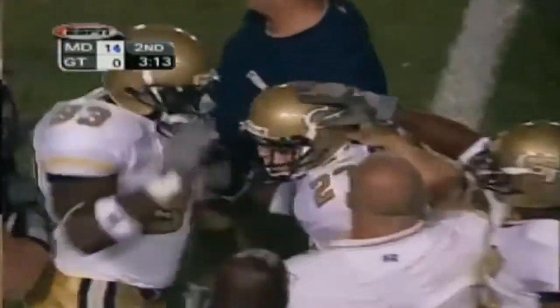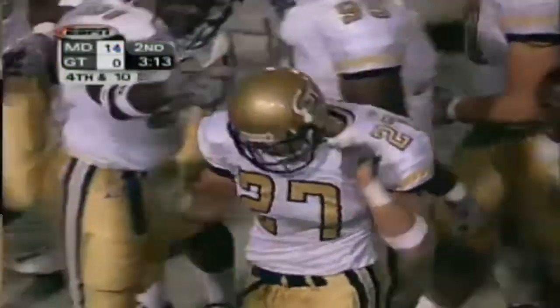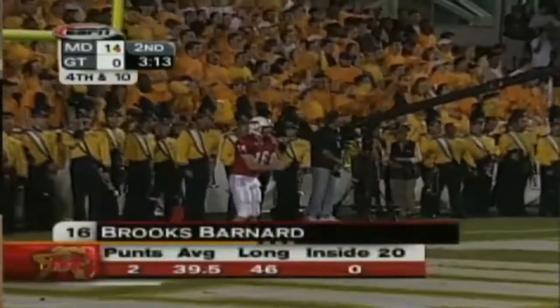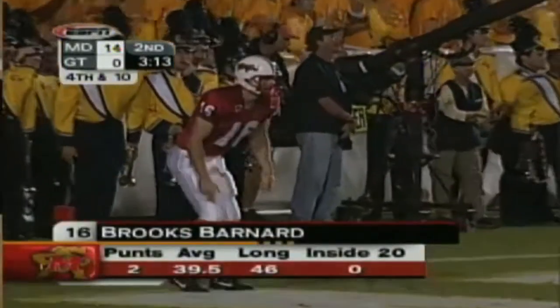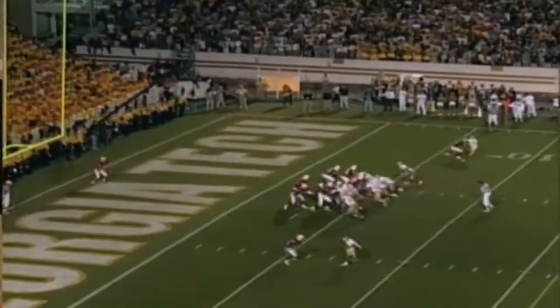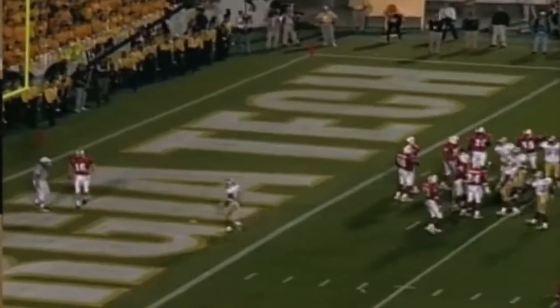We've seen a little bit of confusion with Myers in the corners. And you mentioned cover two. The safety's responsible. Anytime a receiver tries to get vertical on the outside, you can tell it upset him because he took it out there on the receivers. He tried to hold on to them. Brooks Bernard gets rid of the ball very quick. He'll have to do so here. Flag down.